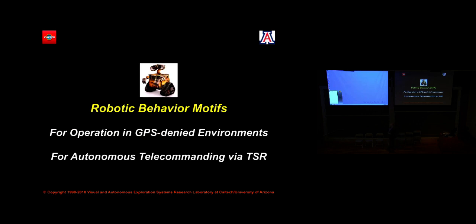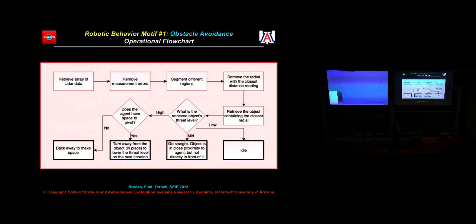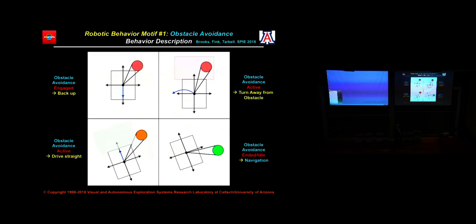As opposed to using some fancy LiDAR algorithm, what we try to do is to develop a more modular approach of basic behaviors. And we only chose 2 of them. So this one was hand designed though. This is just the velocity profile. This is the radial depth. This is the velocity normalized from 0 to maximum speed. Obviously, when you're close to obstacles, you want to be slow. You want to ramp up fairly quickly as you have space to move, and you level off at the maximum speed. Rather than going through this whole diagram, this is the first motif, which we call obstacle avoidance. And the way it actually works, that's what the diagram is for, is as follows. The rover is here moving forward, encounters this obstacle.